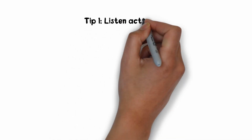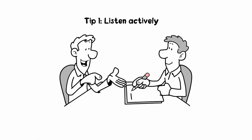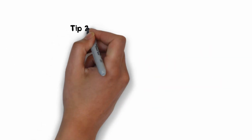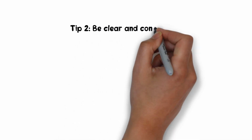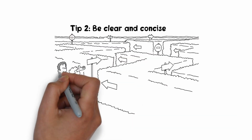Tip 1. Listen actively. This means paying attention to what the other person is saying, asking questions, and clarifying any misunderstandings. Tip 2. Be clear and concise. Avoid using jargon or technical language that the other person may not understand.